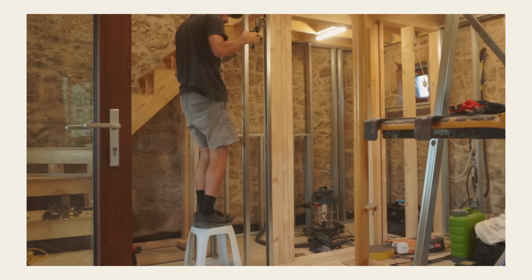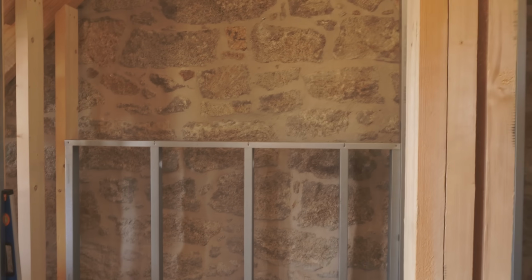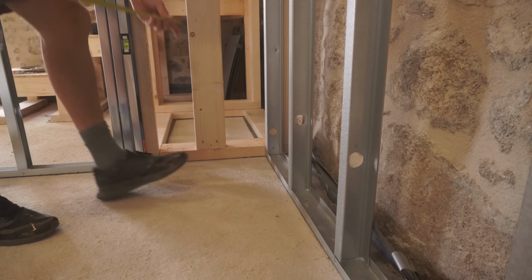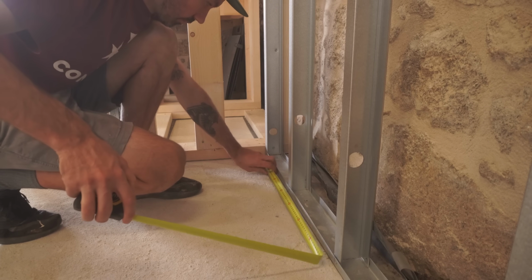I, for one, cannot wait for my first shower in here, but at the moment the bathroom is all skirt and no knickers. And by that I mean it's looking good, but it's not practical. You know, we've got no water in or water out, electric in or waste out, the list goes on. So it's time we get some holes through these stone walls.